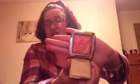It is just this gorgeousness, I don't even think that's a word, I may have made that up, this gorgeousness of colour. Looks fantastic. It has an ambient lighting powder running through it, which you can see with the blusher, and this is just one of my absolute favourite blushes.